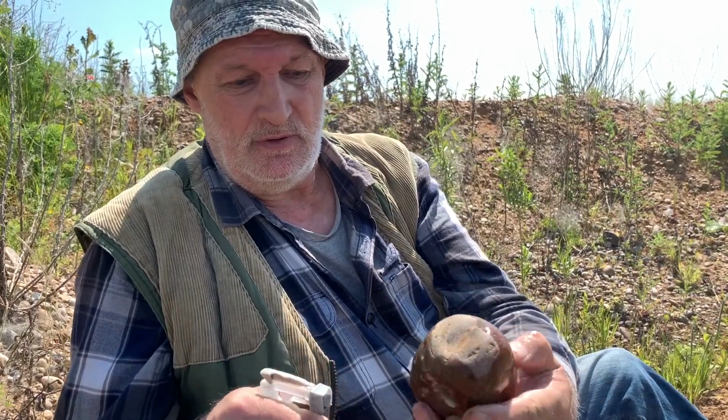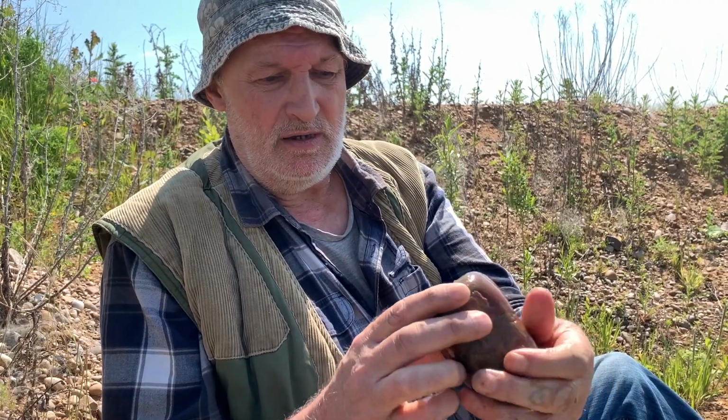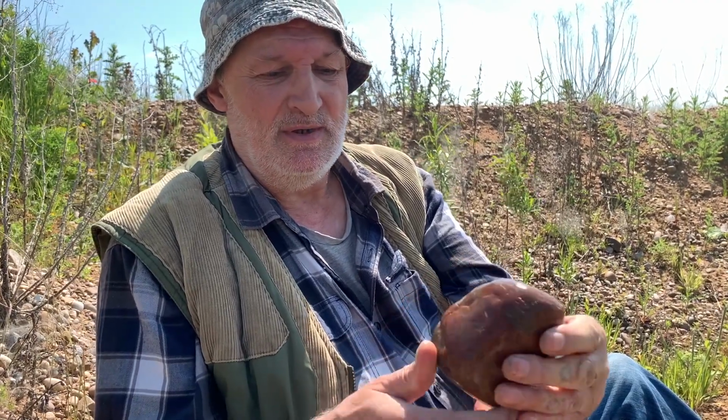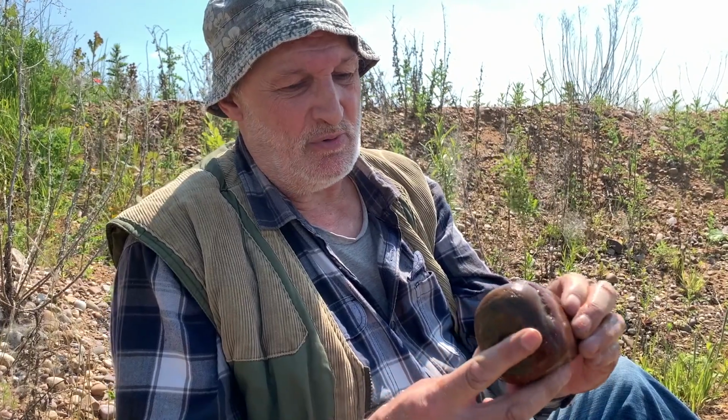There's great big stones like this. This is a lovely big jasper. Lovely big jasper. Too big for the tumble. And these are the ones that make me worry if I found an agate or not, but I don't know. And this is another problem.